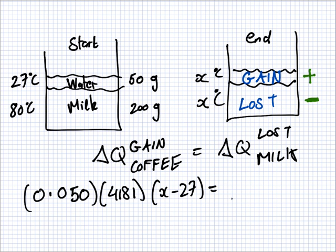Right, now let's look at the milk. The milk is 0.200. What's the specific heat capacity for milk? 2850. Now, careful. What's the change in temperature? And I should say, I like to keep these numbers positive. 80 minus x, good, because the 80 is bigger than the x.